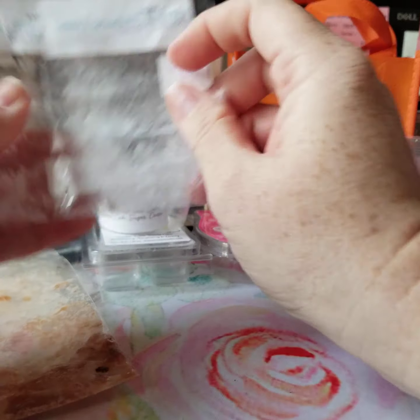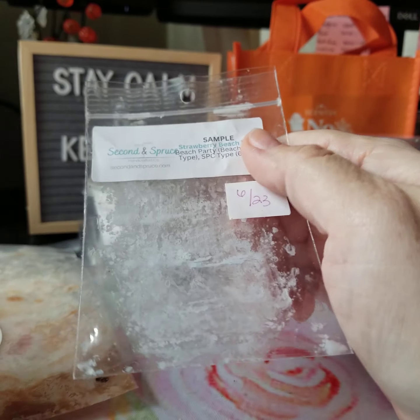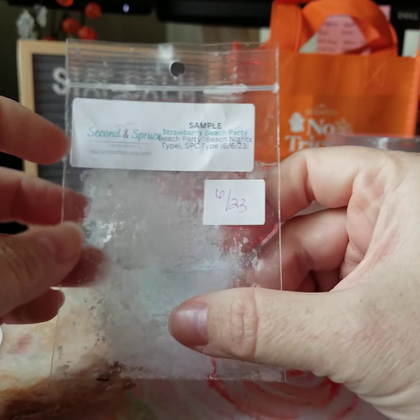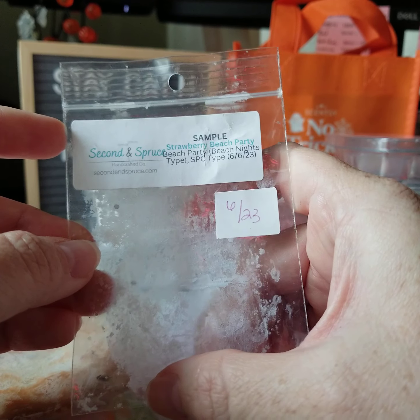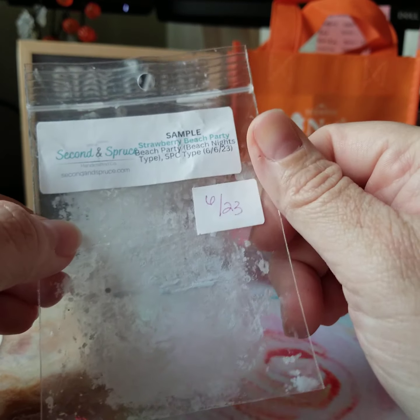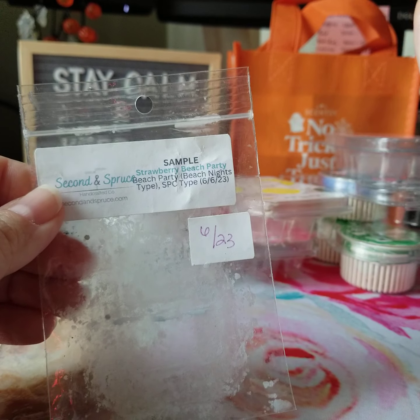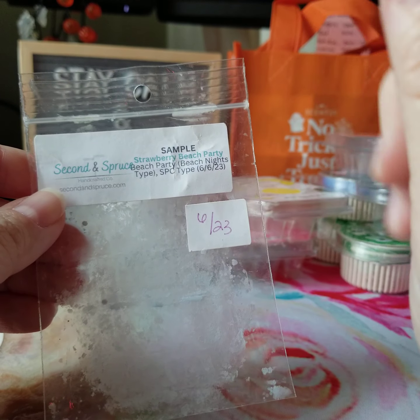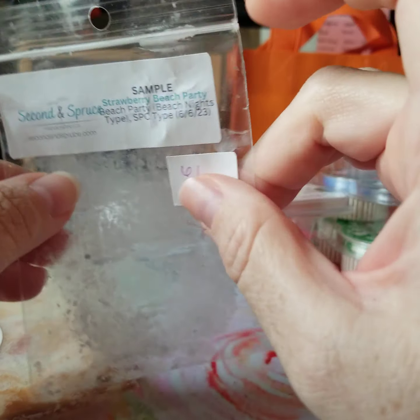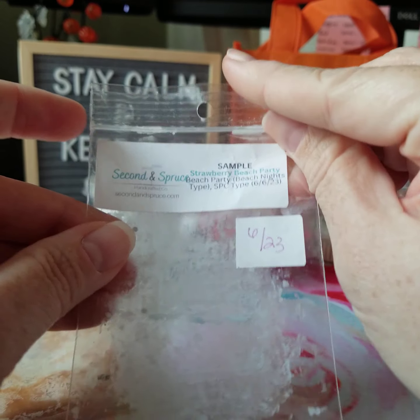Okay, along with that, there were 2 samples from my last order. This was also in her most recent RTS sampler and sellouts RTS. This is Strawberry Beach Party. This is absolutely beautiful. Strong powerhouse. If you like strawberry pound cake and beach nights combination, also would recommend. I picked up 2 snap bars on this, so I can't wait to warm these.